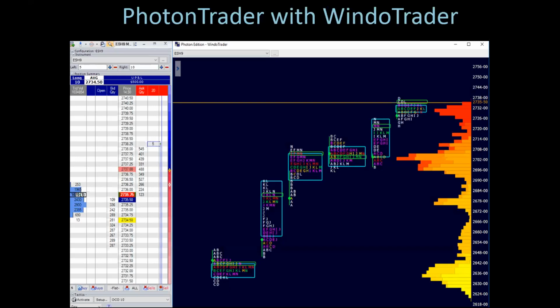Here's a couple slides that I put together so you could see WindowTrader along with PhotonTrader. For those people that know Photon, it's just a matrix or a ladder or DOM up there. And you could see WindowTrader, which is a market profile system, software with much more than just market profile. I would say a volume analytics program as well. We'll go through some of the benefits, and then I'm going to have Terry Lieberman, the CEO, show you a little bit more about WindowTrader, his software.